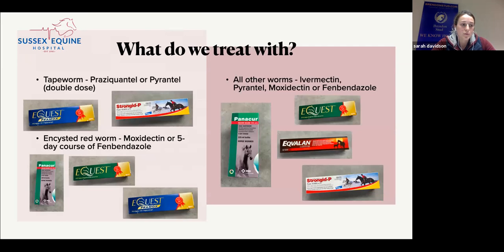Tapeworms are susceptible to praziquantel and pyrantel. Pyrantel is the single active ingredient in Strongid P, and if you're using this, we recommend that you double dose this to have the desired effect. So for instance, if your horse weighs 450 kilos, dose for a 900 kilo horse.